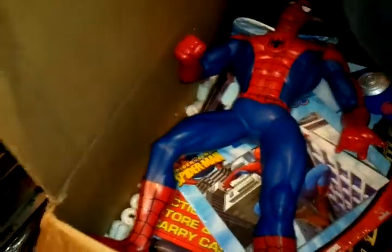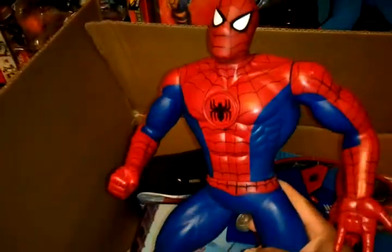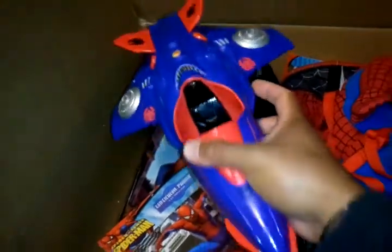Then now my trade with Brollicon, he hooked me up with a bunch of Spider-Man items. As you can see, he really hooked me up, added to my collection. So I got this huge Spider-Man figure. Then we got Spider-Man plane.